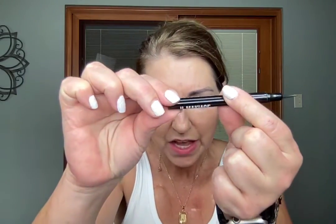I'm going to take, this is the Il Makiage liquid pen liner. I'm starting to like this a lot better than I did in the beginning. In fact, I did a review on this a couple months back. Maybe I'll put a card up here if I remember. I never know where it goes. I wasn't incredibly excited with it at first, but I have learned to fall in love with it, actually.